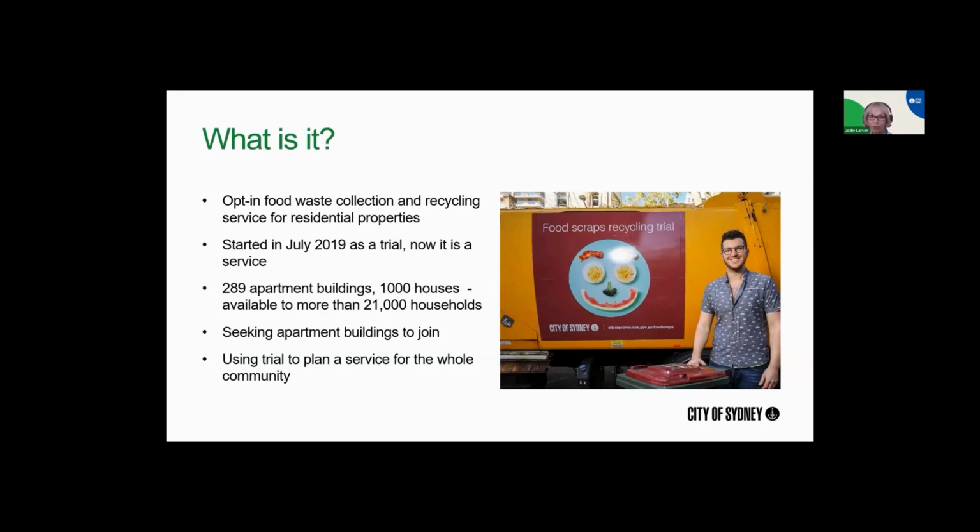Okay, so what is the Food Scraps Recycling Service? It's an opt-in food waste collection and recycling service for our residential properties. We started the service in July 2019 as a trial, and now it is a service. It's currently available to 289 apartment buildings across the city of Sydney and around 1,000 houses.